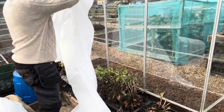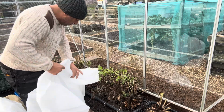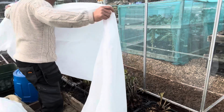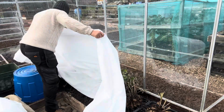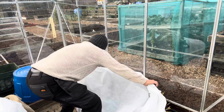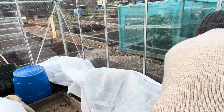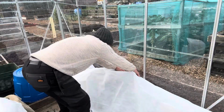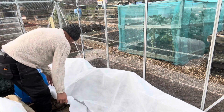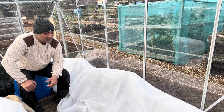Just to keep the frost off. We've been forecast snow tomorrow, apparently. Now, whether that comes to fruition or not, I don't know. But best be prepared. As I say, this is that fleece that's better than the normal fleece that you get in the garden centres. This is thicker and it doesn't degrade. So this will keep the frost off them until I'm ready to clean them up and put them away.